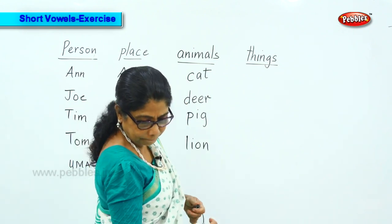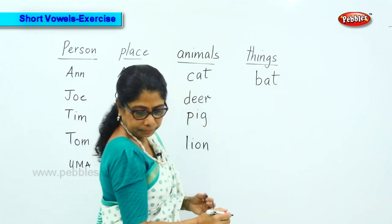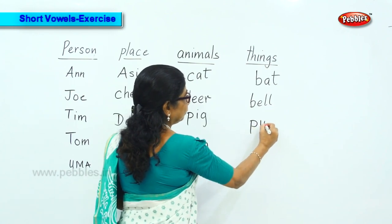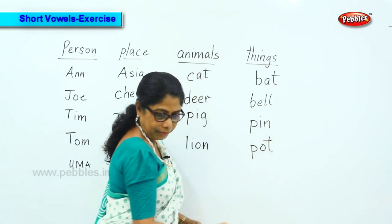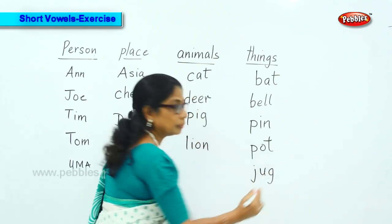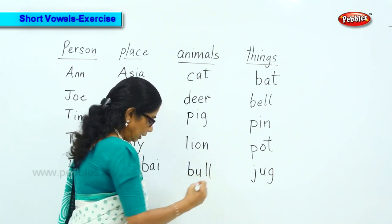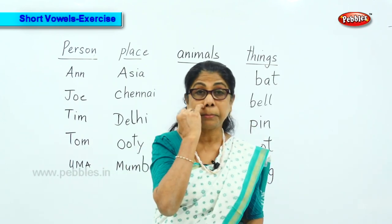Let's go to some things. We have bat. Bell. Pin. Then pot. And finally, jug. So we have cat, deer, pig, lion, and bull. Fine. Now let's look at it each separately and let us underline the short vowels.